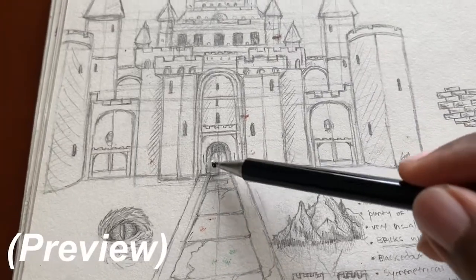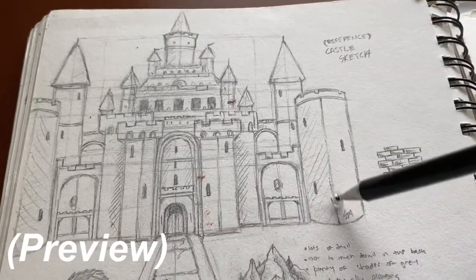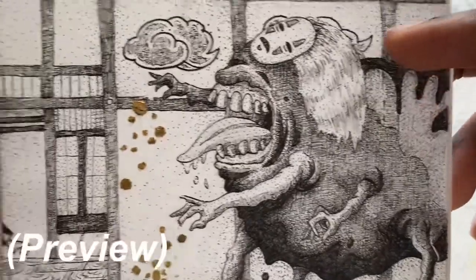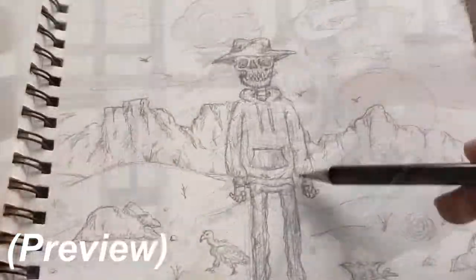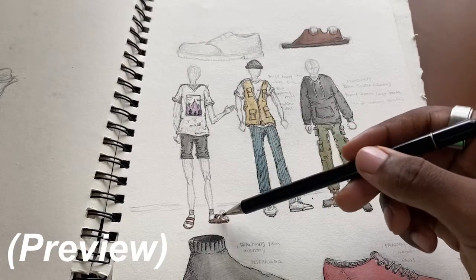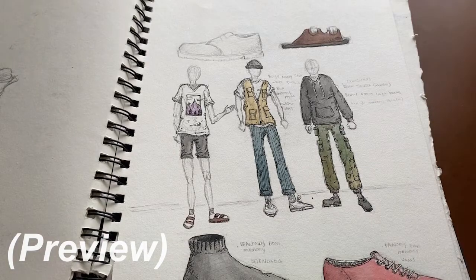See the door here, the towers, some more towers, sounds pretty good as well. Hatching forward, some stippling, some more lines, and he wore this hoodie, this hat, he was a skeleton. He has some Birkenstocks. I was obsessed with Birkenstocks back then. I thought they were really cool looking.